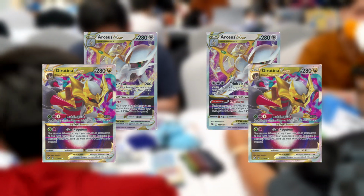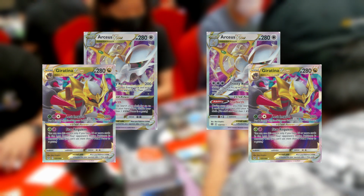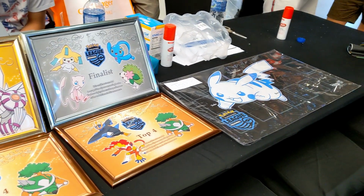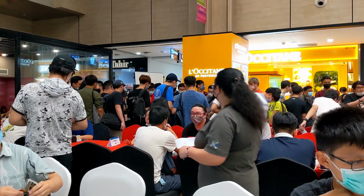Match 8 was the final round for the day and I faced off in another mirror match against another Arceus Giratina. I managed to win that match as well. After a grueling 11 hours of being at the event, I managed to end the day with a 4-4 score. Exhausted was an understatement of how I felt.